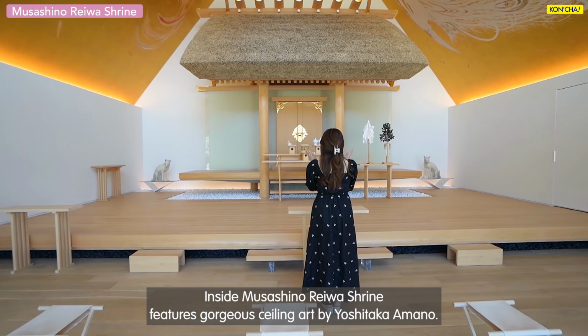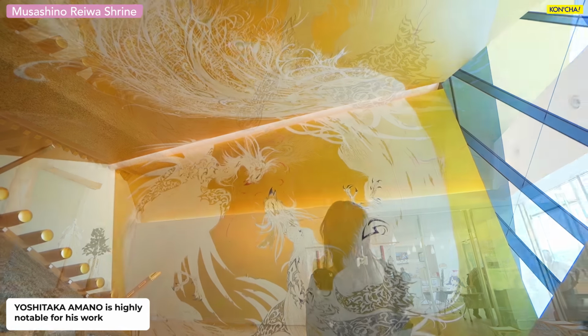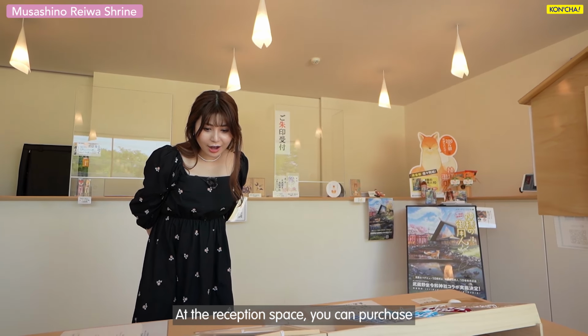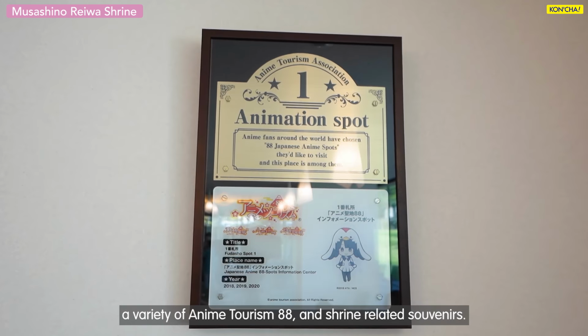Inside Musashi no Reiwa Shrine features gorgeous ceiling art by Amano Yoshitaka. At the reception space, you can purchase a variety of Anime Tourism 88 and shrine-related souvenirs.